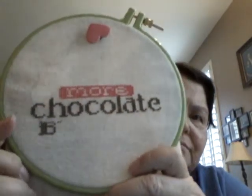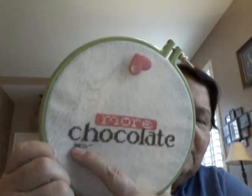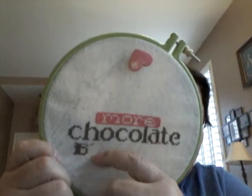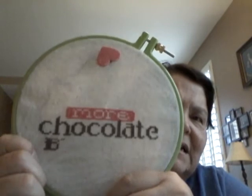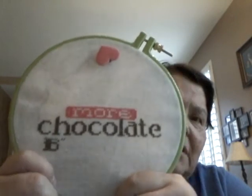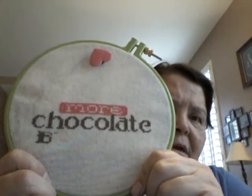But anyway, now I'm on the next letter. And what I'm going to do is go across the top and then down, and across the top and down, and across the top and down. I know, but that's the way I'm going to stitch it. That's the way I stitch. So anyway, I'm on bunnies now. I have the top and the little bunnies on top, and then there's some carrots down here. But yeah, it's coming along. More chocolate bunnies. So anyway, that is what I've done this week. And that's not very much.